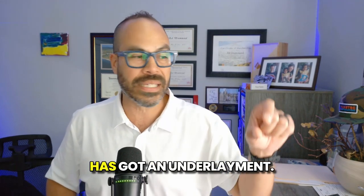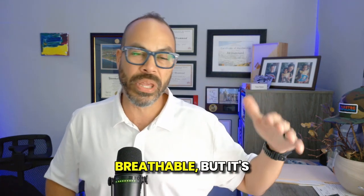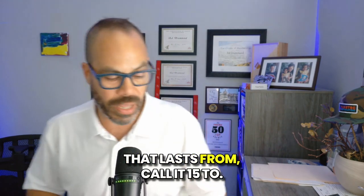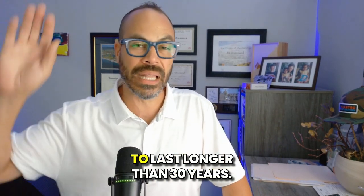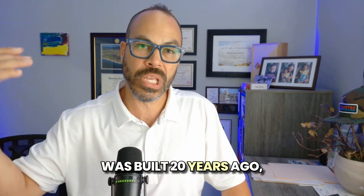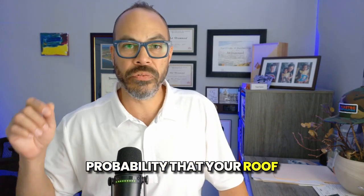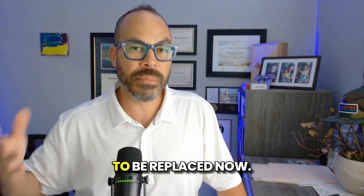Underneath that clay tile there's an underlayment. Underlayment is like an impermeable layer. I guess it's somewhat breathable, but it's relatively impermeable, and it lasts from, call it 15 to, for some of these, they quote that they're going to be able to last longer than 30 years. Now, if you had a house that was built 20 years ago, there's a very high probability that your roof either has already been replaced or needs to be replaced now.